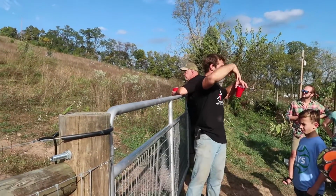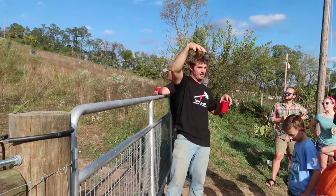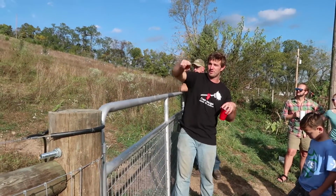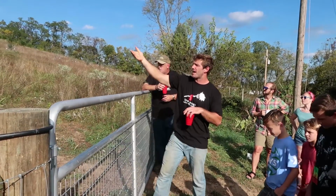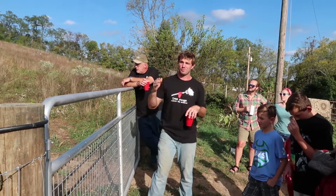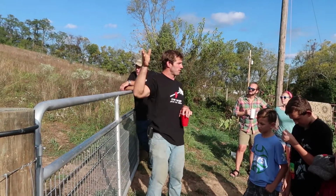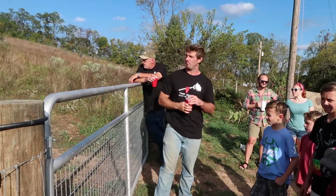If you guys have ever seen a topographical map where the contour shows you what the height above sea level is, that is level the whole way across, so that when it rains, the rain sheds down, hits that contour, and it spreads out across the whole hillside, which means that we're essentially running water uphill. We're running water to areas on the farm that normally wouldn't have water run to them.